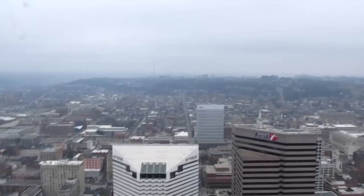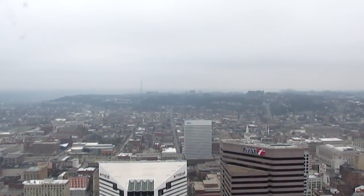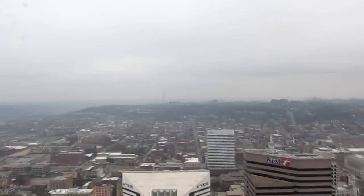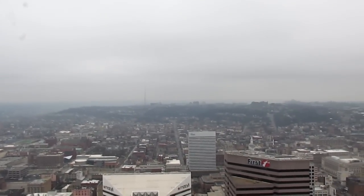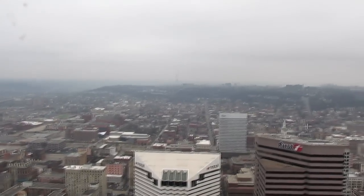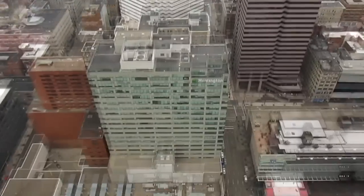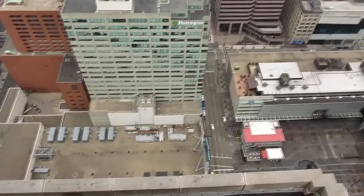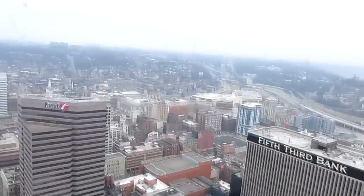And if you come up to the 49th floor of the Carew Tower and look at the amazing views from up here, what I'm really surprised is it's not that windy up here right now, but you can see all of downtown Cincinnati from up here. Yeah, look how high up we are. It's pretty cool. The Fountain Square is all the way down there. You can even see the ice rink.